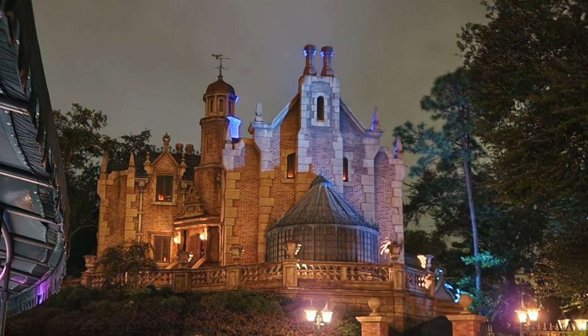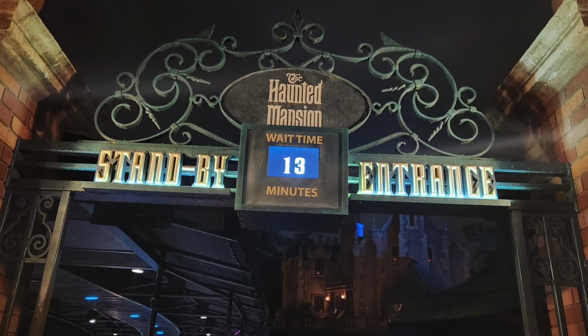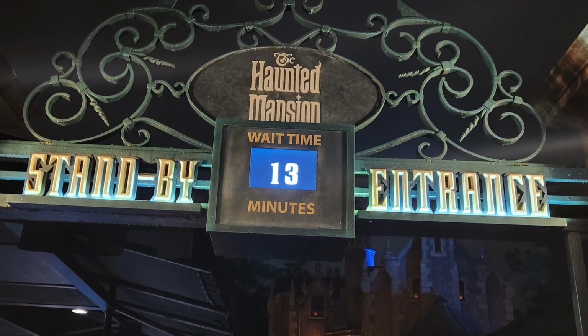We did a late night at Magic Kingdom the other day and made it to the Haunted Mansion when it only had a 13-minute wait. For those who don't know, that means Haunted Mansion is actually a walk-on with no wait at all. I finally got to see the Hatbox Ghost. Boy, does his head move fast.